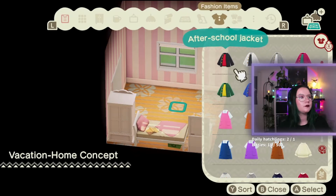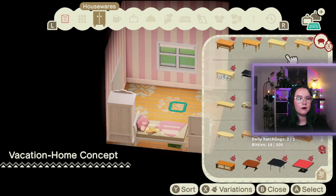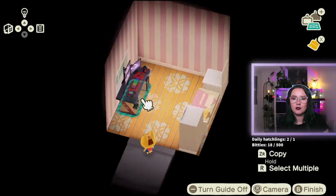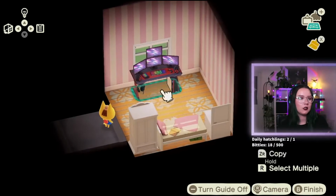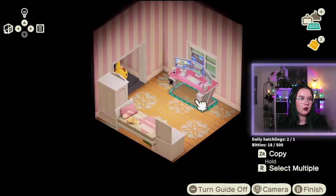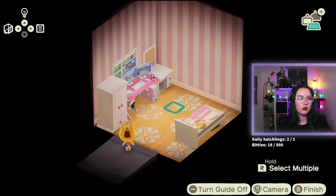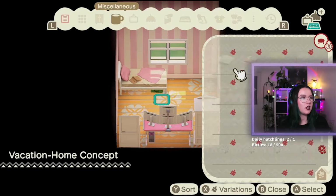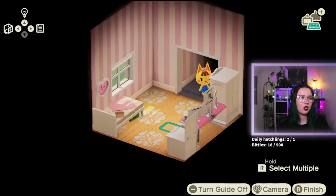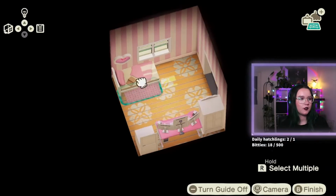But yeah, let's build and design this cute little 4x4 space. I always start mainly with bringing out items that I like, first and foremost, and then I was like, oh, it'd be cute if she had a little gaming setup. And then I figured out, oh, there's this white and pink option. This kind of makes sense because Katie has the cute little pink cheeks and the yellow and pink is looking really cute together. So I start getting a few items out here and there.